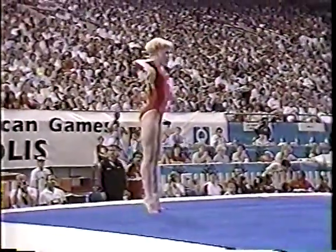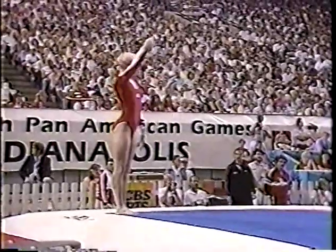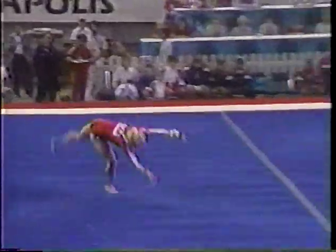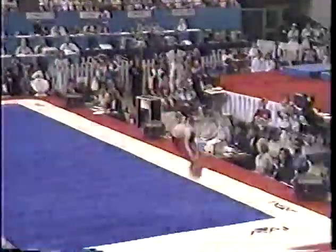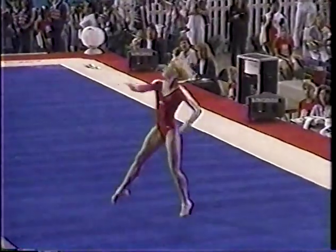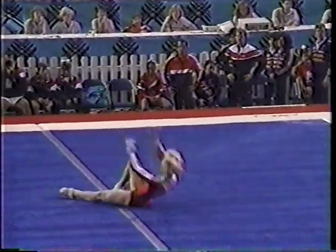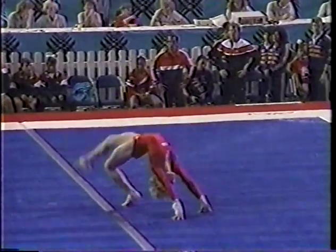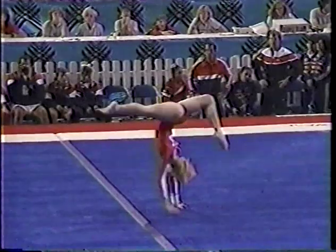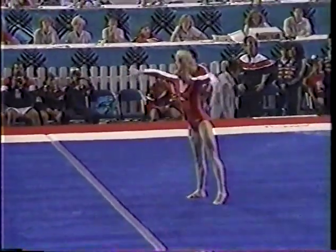She's had this kind of style and pizzazz since she was a little girl, hasn't she, Kathy? I've known Christy since she was about 5 years old, and she used to love performing. There's a double tuck. Had to step forward out of that, but many gymnasts would have touched it out. Also on our table, Vice President of the Technical Committee of the International Gymnastics Federation from Jefferson, Iowa.